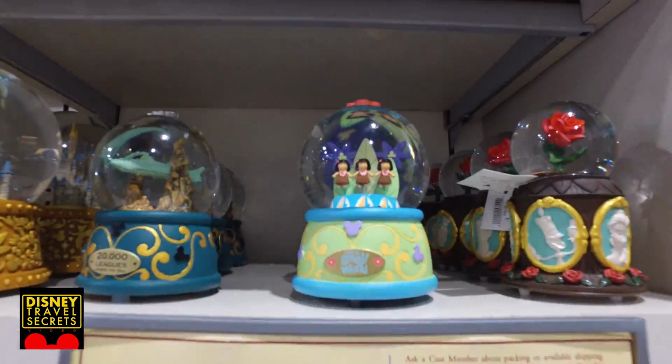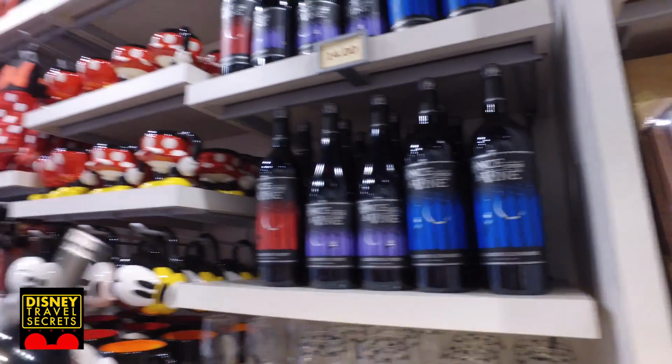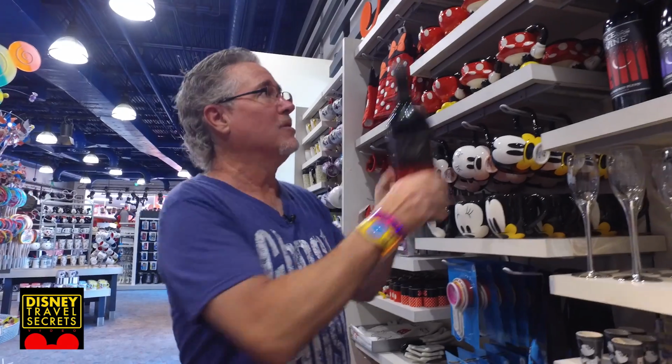And in case you forgot a book or a sundry, plenty of snacks here. Although I will say, do not use a snack credit for these snacks. Do that in the park. Not bad when it comes to an entire bottle of wine at Walt Disney World. I will say that.